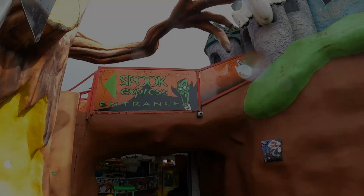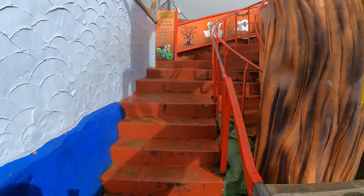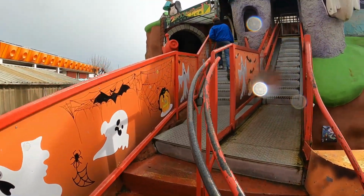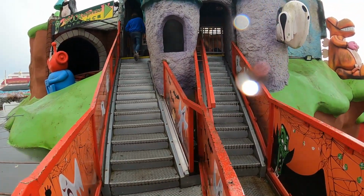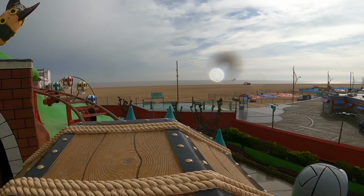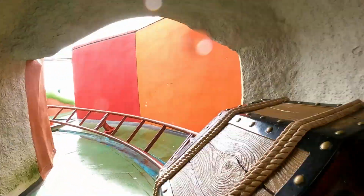Coming in at number 4 is the Spook Express roller coaster. Now, Spook Express opened in Joyland in 1998, made by a British roller coaster company called WGH Transportation, which were responsible for building some different little junior coasters in other parts of the country. What I do like about Spook Express is that it's very colourful, with a nice green and brown mountain, and lots of different theming. There's a lot of toys to look at when you're going round, and you've also got the actual mountain as well.